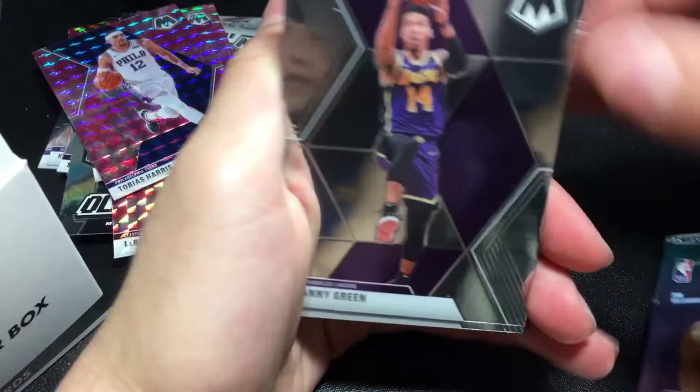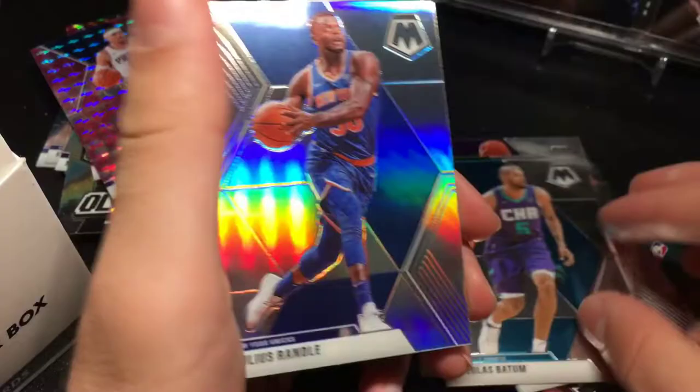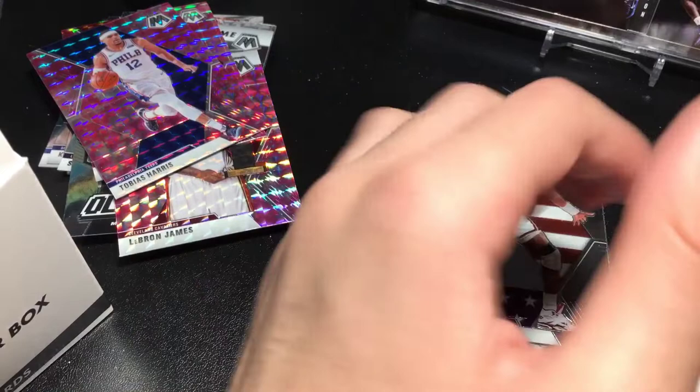Yeah, we got a Danny Green. If anyone wants base, let me know because I'll tell you if it's for trade or not. Danny Green, like Bledsoe, Capela, that's a nice one. Yeah. Batum, Silver of Julius Randle, nice. And All-Stars Patrick Ewing. Nice. Team card. USA, not All-Stars. That's a nice one. It's a really nice card, actually.